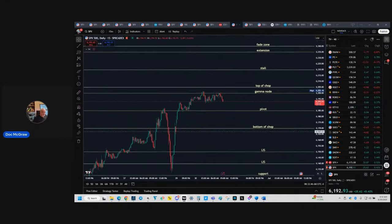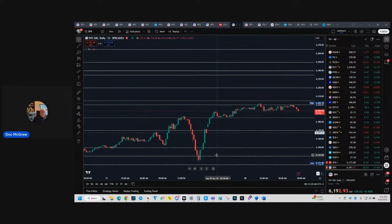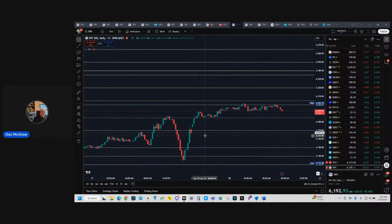So let's see where we are. Overnight, we kind of tested the 6,200 range, large gamma node up there, and now we're kind of retreating back toward this 6185 as I marked as the pivot. If we're over there, we get pulled up to here. And if we're below this 6185 level, we'll come down towards the closing area on Friday. And then if we break below this area, the complexion changes.